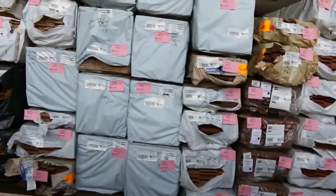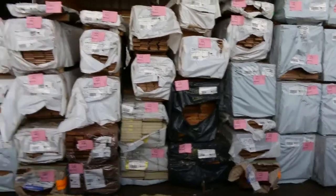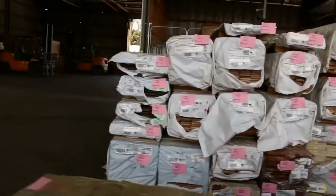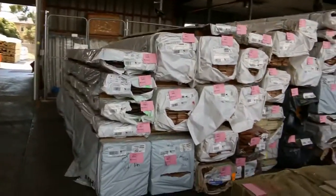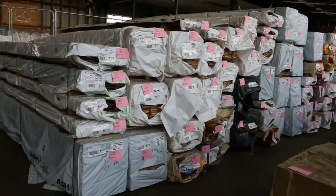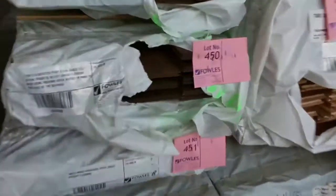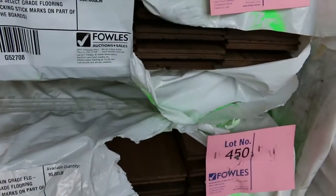Well, it's a lot of reds over there, I can see. A lot of red colours in, into some blondes now, into the Vic Ash 85 by 19. Good load of that sitting there. There's some prime treated pine I can see as well. And some roasted peat on the end there. Nice dark roasted peat. Lot 448, 449, that sort of lot numbers there. Really nice looking dark product.